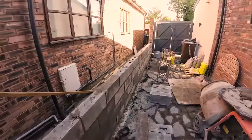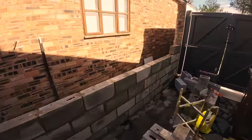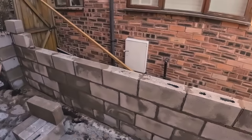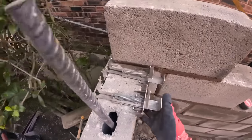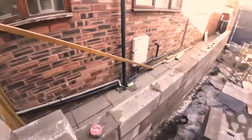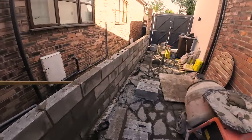Well, halfway finished isn't awful, considering it was a late start and a flat start. Not too bad. But there you go, we're halfway through. Four courses up, four more to go. Dad's got a bit of a corner going on here. There's our FITZ's. And there's our extra support. But yeah, tomorrow it'll just be get this up and finished.